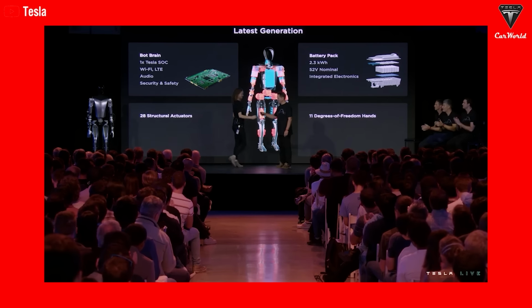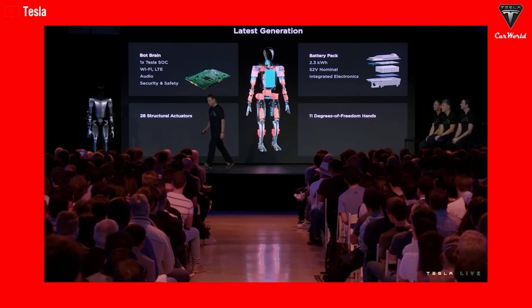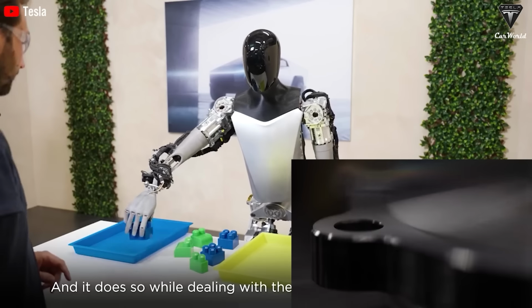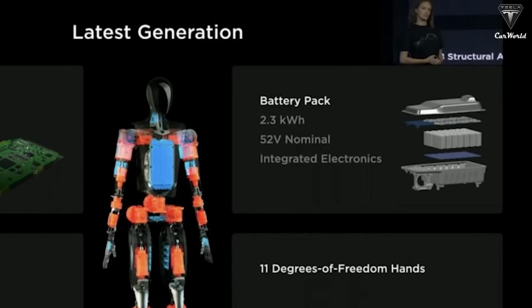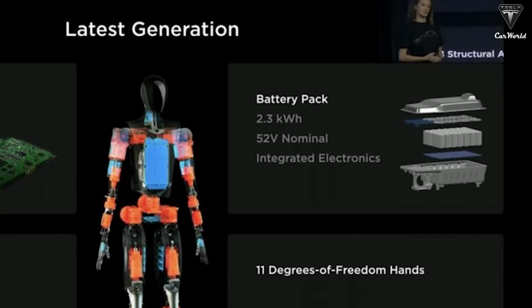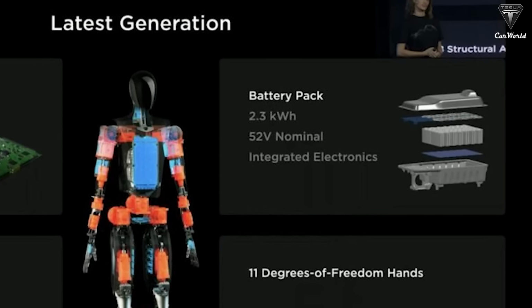However, Tesla can still do the opposite. They can still upgrade the battery pack to reach 2.7 to 3 kilowatt hours for the Gen 3 model to make it truly more powerful, have longer operation time, and convince customers more easily. When considering the technical specifications of Optimus, Tesla doesn't really talk much about battery life. We gotta figure that part out for ourselves.